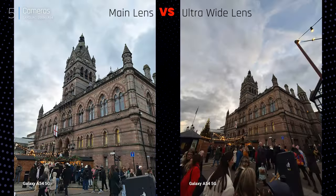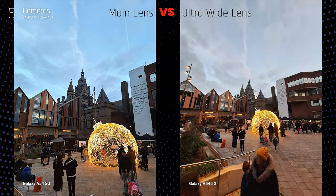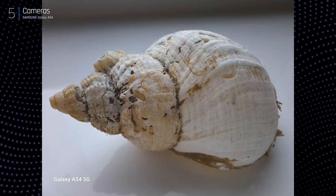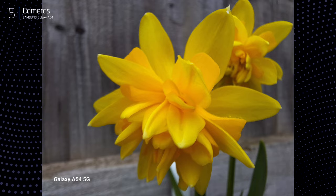The ultrawide lens is not as good compared to the main sensor. It's 12MP, which is fine, and while it's not terrible for close-up shots, it definitely falls short. The 5MP macro camera, honestly, who even uses those anymore? The quality is just subpar, it's basically a gimmick, skip it.